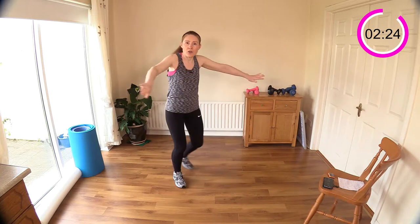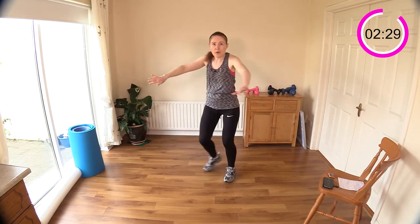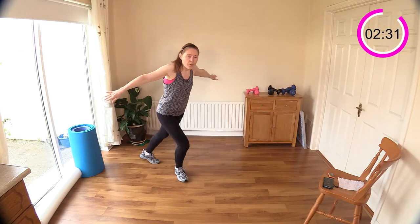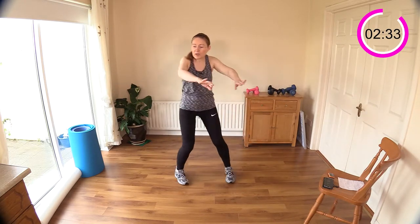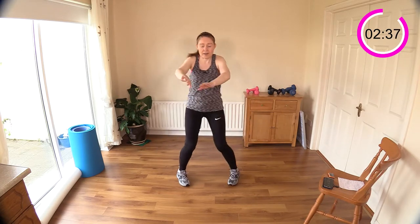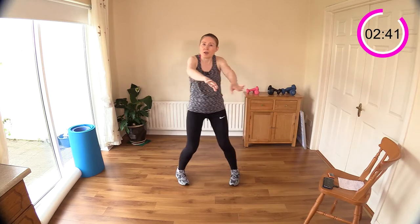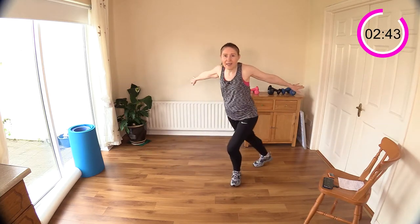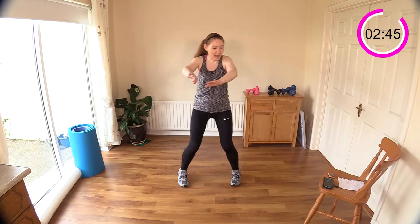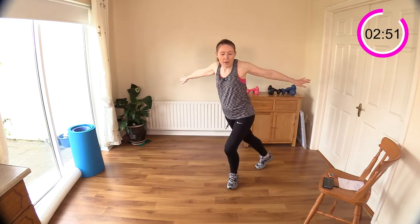Good. Now you'll notice I'm keeping my heel up. I say it a lot, but you don't want to be forcing your heel down when you're moving with a little bit of tempo or speed. You might overstretch the Achilles tendon and end up with a painful foot and not be able to work out. We don't want that. We want consistency, don't we? Consistency to keep your immunity, your immune system nice and healthy, okay?